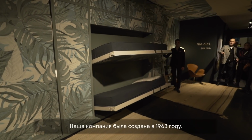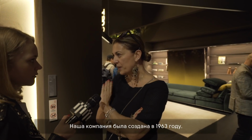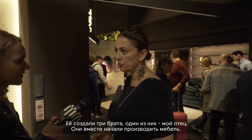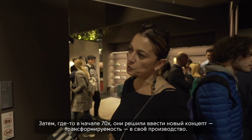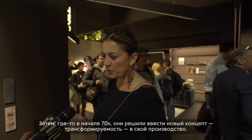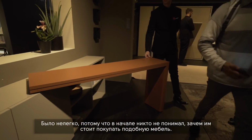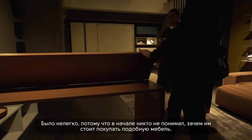Clei company is from '63. The company was established in '63 by 3 brothers. One of them is my father, and they started to produce normal furniture. Then around the beginning of the '70s, they decided to introduce this new concept of transformability in the production line. Of course, it was an innovation, and it was not easy because nobody could understand at the beginning why they should buy this kind of furniture, even because our main market was Italy. In Italy, the apartments were big, so there was not the need to have this kind of beds.